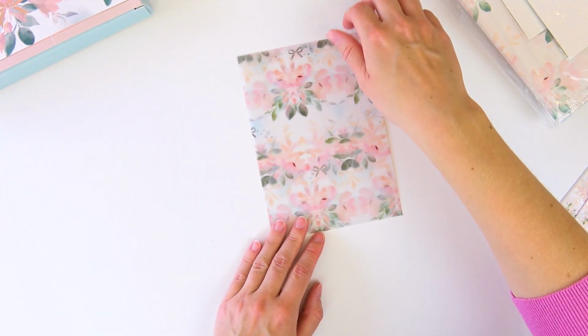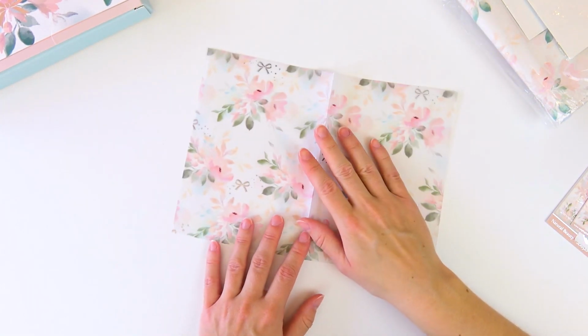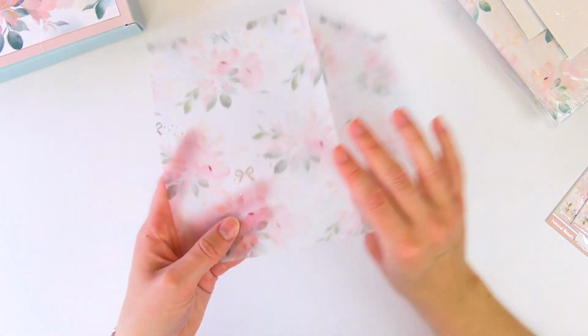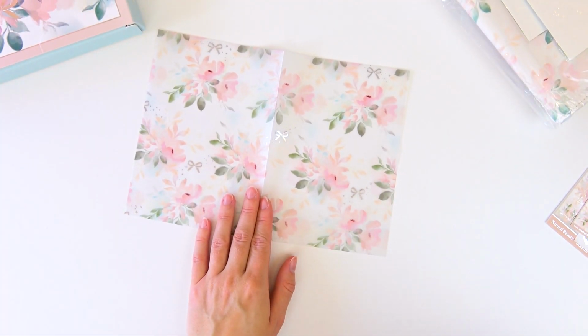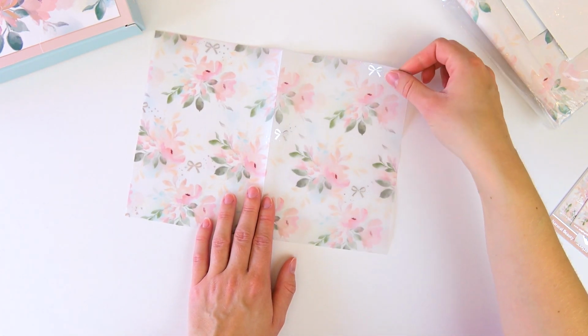The next one speaks to me a lot more, which is a floral pattern. This is soft, beautiful florals. Oh, it's the same as the box, as you can see. And it also has some silver foiling. There's little bows and little sparkles, and super cute. This one could also easily be used in any setup or project that these colors go with. And they're so soft and pretty and I love them.